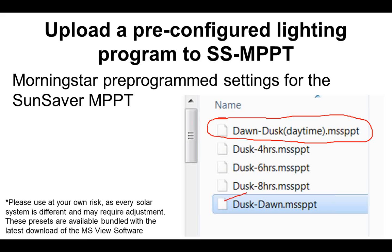Next step for the custom programming are shared settings, and these are the settings that will be used by both Charge Settings 1 and Charge Settings number 2, the temperature compensation and the voltage disconnect settings. So again, go ahead and fill those out, and after you've completed those, go down and click Next.